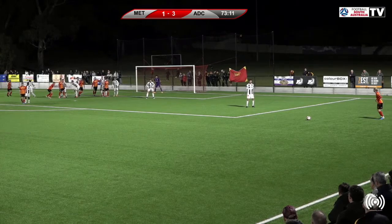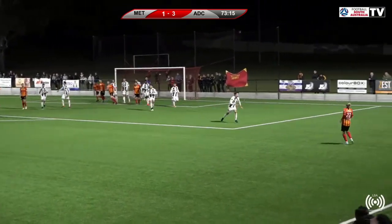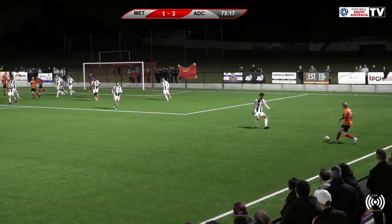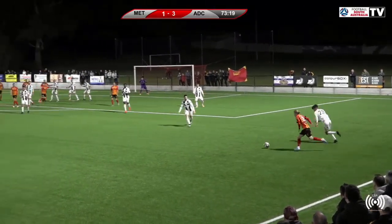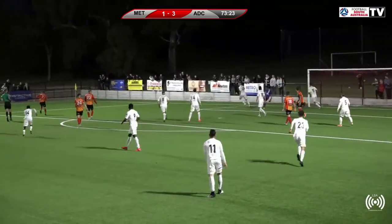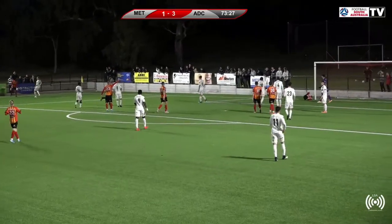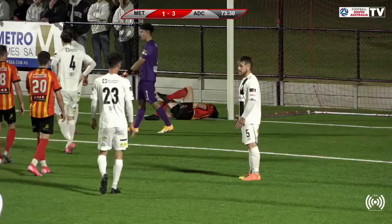Just a touch. Near post. Gow swings it in. Nicely done. Goes back to him. He'll get it back again. Does well. Keeper does well too. Oh, Hendo's hit the post there. He didn't look very good. Hurt himself real bad. Yep, he's hit that post pretty hard.